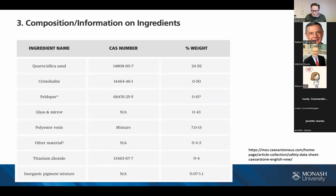And this is some information from the Caesarstone website, which is their material safety data sheet, which indicates some of the components of their stone slabs. You can see here they note quartz or silica sand. It's a bit unusual that this range is so big. For an MSDS, to have a range of 24 to 92% quartz really doesn't help in terms of looking at the hazard level of that material. But it's got a lot of other components as well. In particular, polyester resin being the main binding agent, but also a lot of decorative features, so glass and mirrors may be in it, and pigments as well.